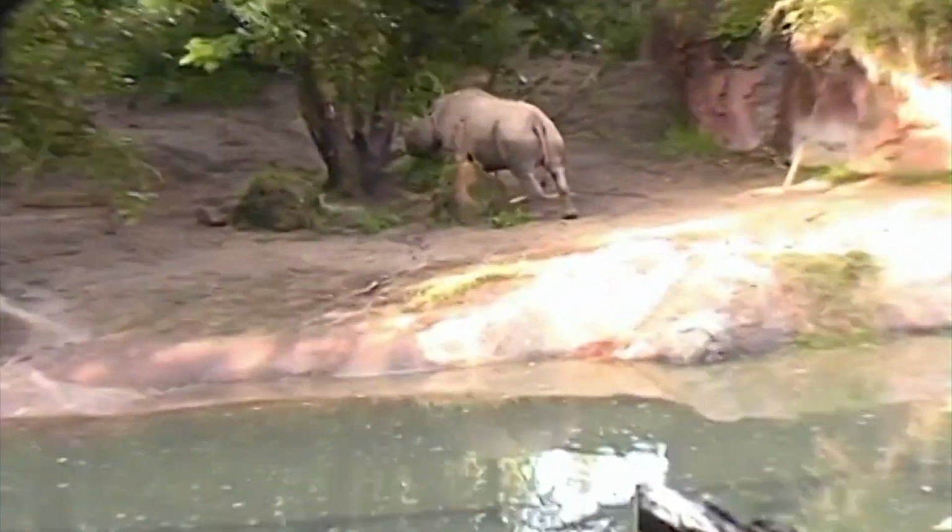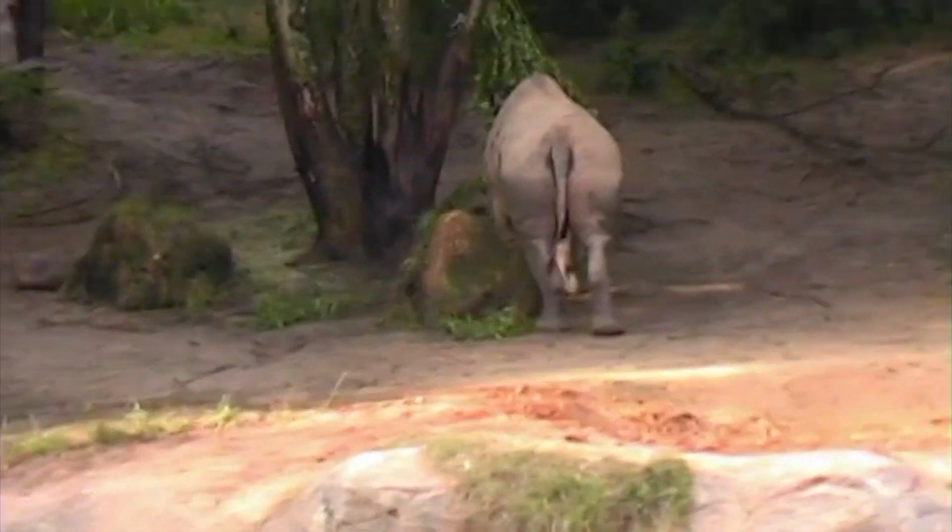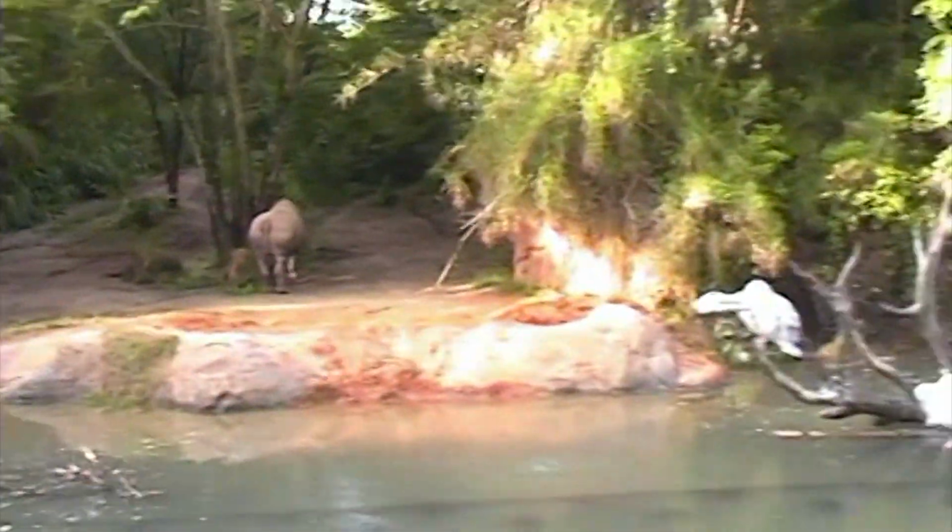And in front the rhino, black rhino. Now black rhino are endangered, there are fewer than 2,500 left in the wild. Pink-backed pelicans and a yellow-billed stork down on our left. Black rhino have been especially hard hit by poaching.